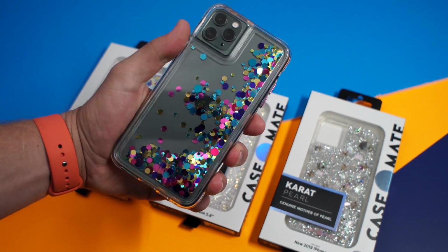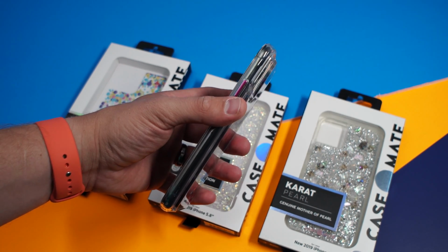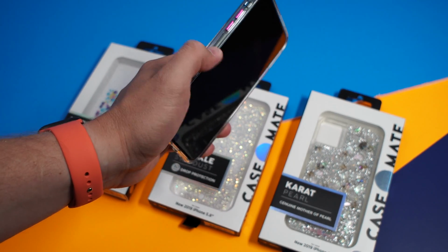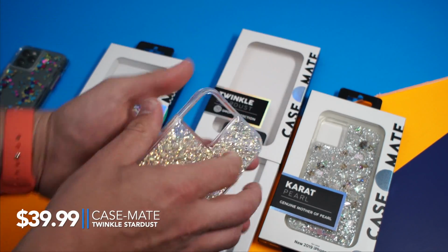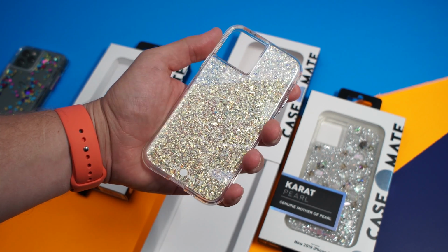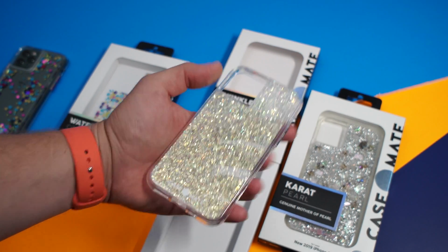It's clear, lets the color of your iPhone shine through, accents on the buttons that are very easy to press, have a nice spring to them, very easy access to the ports on the bottom, and then a nice little lip along the front edge. We'll take the Twinkle Stardust out, take a quick look at that. Here you can see how this twinkles and sparkles in the light here. It's like a mix of like silvery gold and just looks really cool.